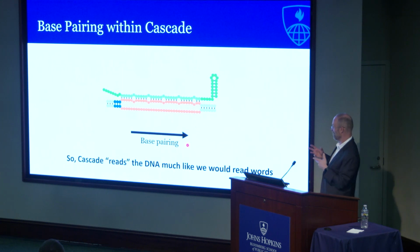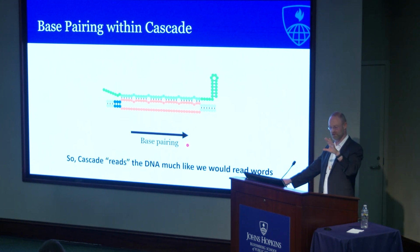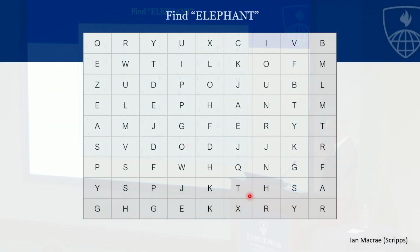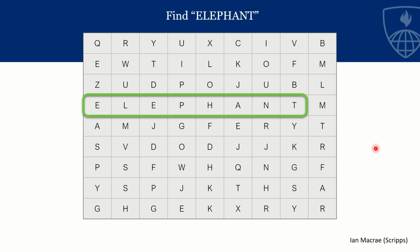So basically what we're getting at here is, when we think about how Cascade reads sequences, it basically reads sequences exactly as you do. It starts at one end and just reads across. To illustrate that point, here's a puzzle, a full alphabet, and you can try to find the word elephant. That's essentially how Cascade does it. You start looking for the EL, then look for an E, and you read across, and probably most of you will have found elephant on this one.